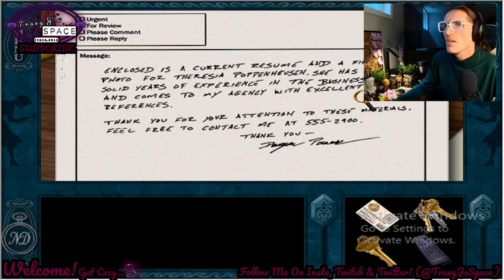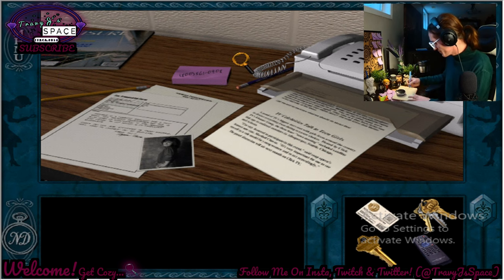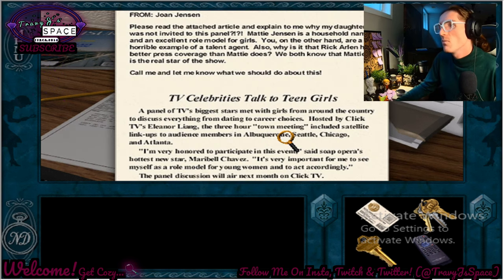Casting Depot, Miss Teresa encloses a current resume and a file photo for Teresa Poppenhosen. She has 10 solid years of experience in the business and comes to an agency of excellent references. Thank you for your attention. Materials for food. Huh, okay. Another number! 800-561-0908. Alright.